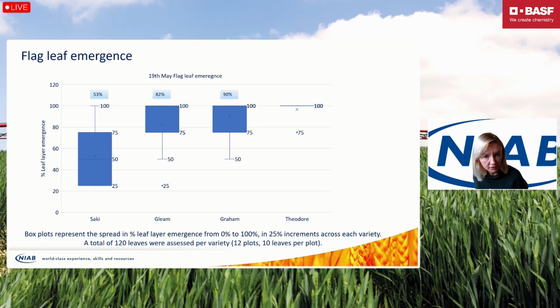What are the implications there in terms of spray timing, and how much of that leaf layer emergence are you either catching too late or you're missing completely according to individual varieties? And I think this provides a nice visual estimate of what's actually happening on farm across the season and across 2 very different seasons.